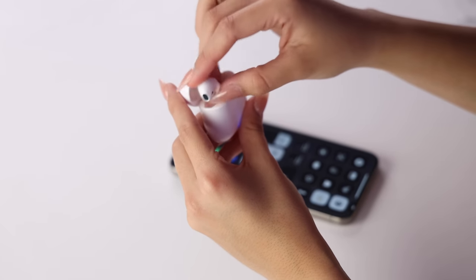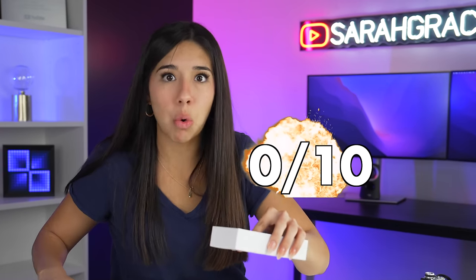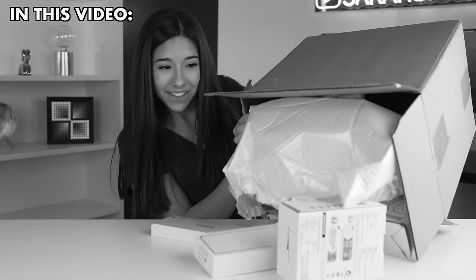Dang it. Okay, they just do not connect to the phone at all. I really had high hopes for these little baby AirPods. These get a 0. Why do I throw everything on the table? Next thing we have is an alarm clock.